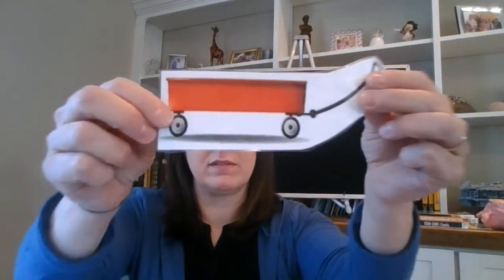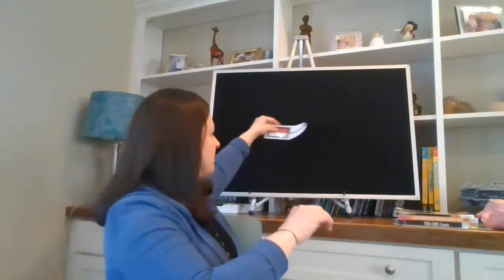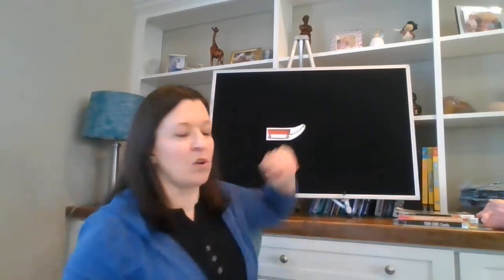Next one is one we've done before at the library. It's called My Little Red Wagon. So we're going to start with, of course, a little red wagon. And at home, you can either have your child bounce like this, or if they're super little babies, you can hold them on your lap and help them bounce. Okay, so we're going to sing it the first time as My Little Red Wagon. This is how it goes. Bumping up and down in my little red wagon, bumping up and down in my little red wagon, bumping up and down in my little red wagon, won't you be my darling?